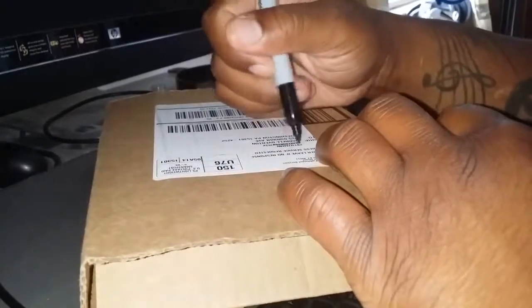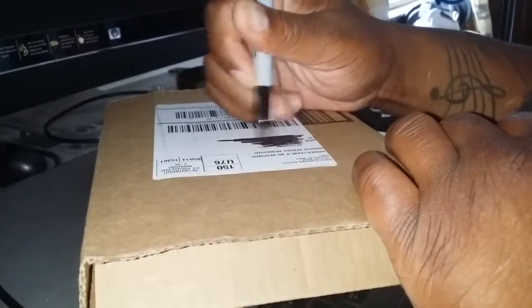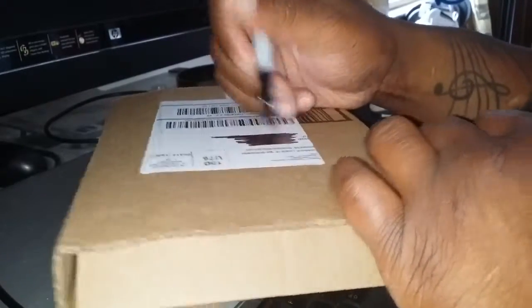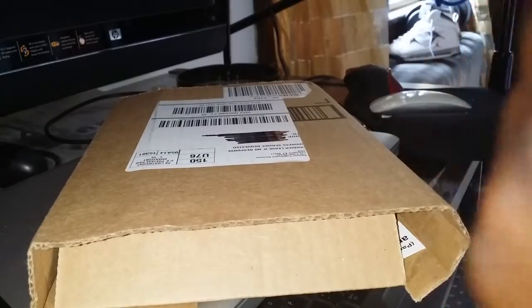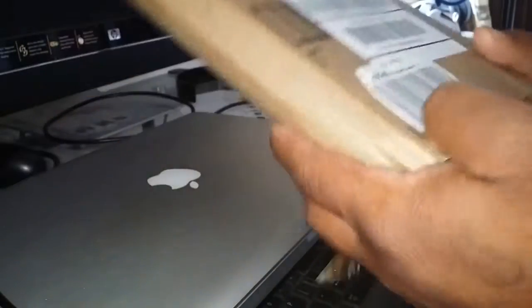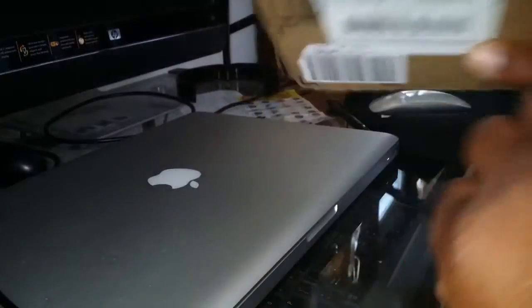Let me mark off my address right here before I let y'all see where the kid live. You can't have that. But right here, man, we got a nice little box, courtesy of Amazon. You know what I mean? So, let's get to it.